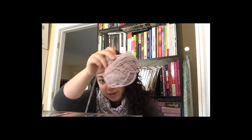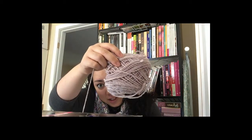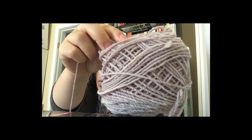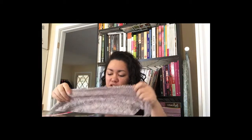Oh, I still have a lot. This is still the first one, so I still have quite a lot left. And it's more gray than pink. I think that's more color accurate. So that is the second work in progress. I'm trucking along on this. I really like the way this feels.